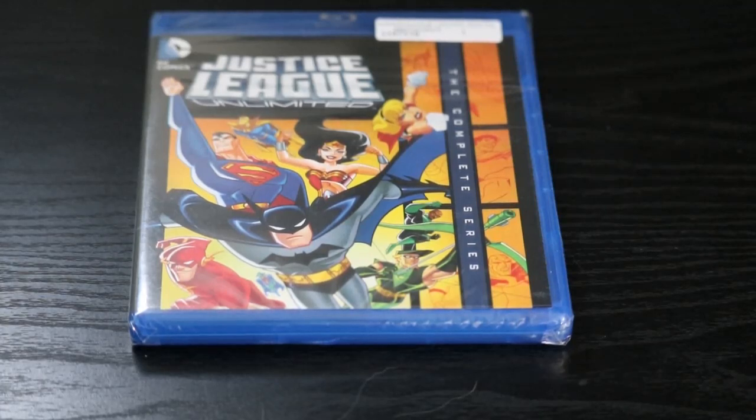I got this one for $23, which I thought was a good deal because this has been out for quite a while. It's the whole series. I had to jump on it. I want to get this whole Timmverse collection. Hopefully they'll put out Superman the Animated Series on Blu-ray soon. Let's check this out. This thing feels heavy too.